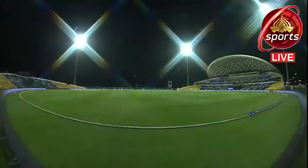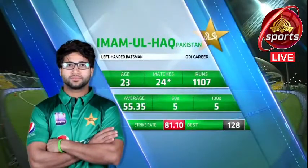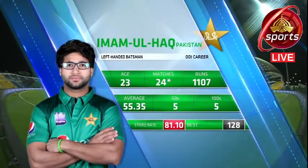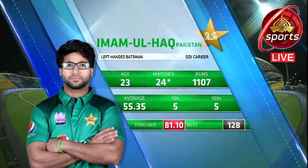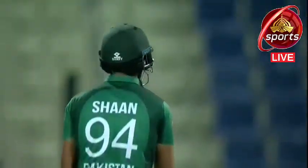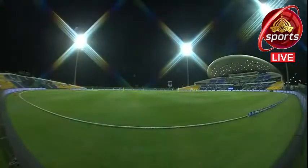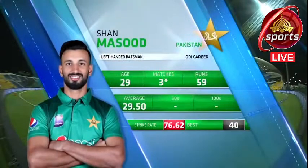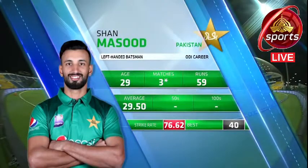Imam-ul-Haq opening the innings and takes first ball, average of 55. He's been very consistent since he's come into the side. And with him, another hopeful for the World Cup, Shan Masood. Started off decently in his ODI career. Just his third innings.